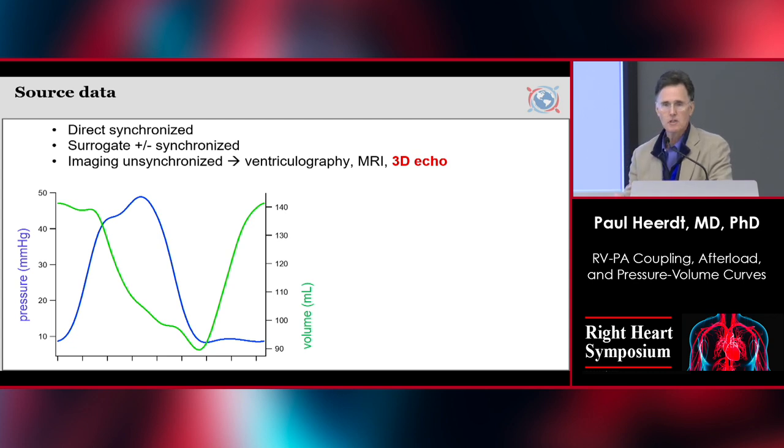Now, more commonly now, we're looking at imaging, and there are reports in the literature of doing pressure-volume relationships using ventriculography, MRI, or more recently, 3D echo. The difficulty is how to do this simultaneously. And if the data are not sampled at the same rate, how you actually synchronize them.